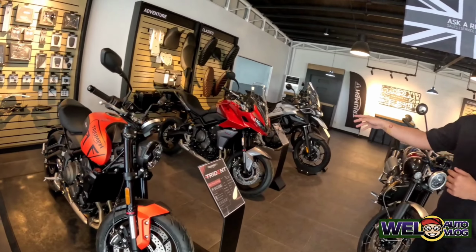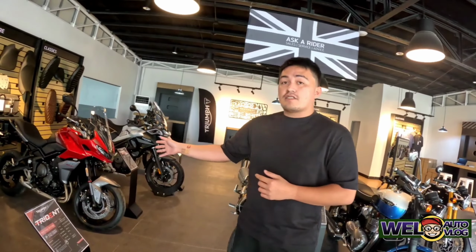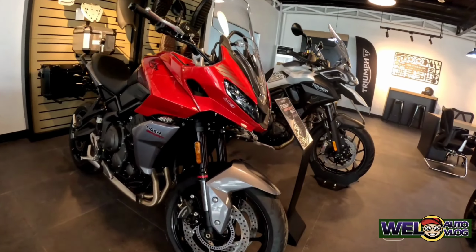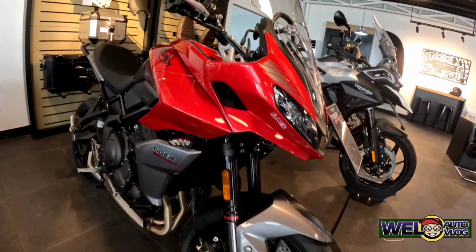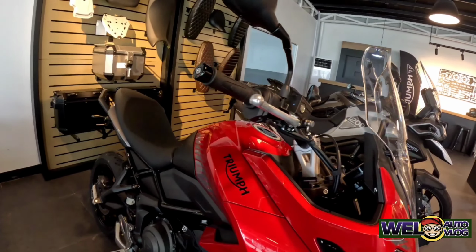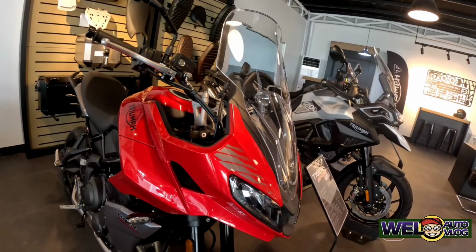So the Trident and the Tiger Sport 660 are the same engine. This one has just a different ergonomic and different look. So Tiger Sport 660 is much more of an adventure bike feel. So more comfortable, much more upright, larger tank capacity. So if you need one bike and you're thinking of buying one bike, go for this. It's light enough for every day. And during the weekends with your group rides, it can cover long distances because the gas consumption, the tank capacity is also huge and the position is upright, so it's more comfortable.